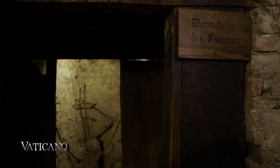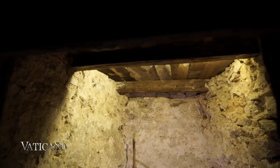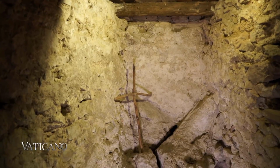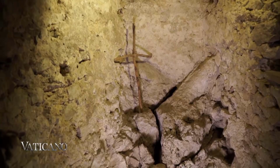There's another cave right here behind me, and this was used as a dormitory. At the very end of this cave, there's a little corner where Francis used to sleep. Those few times he actually stopped by, Francis would simply lean against that rock.